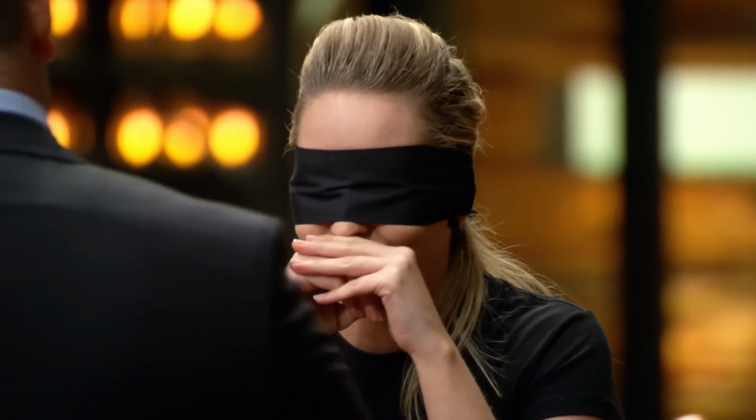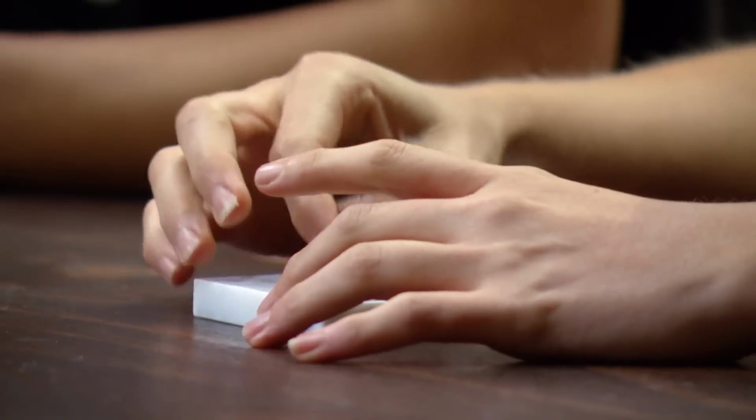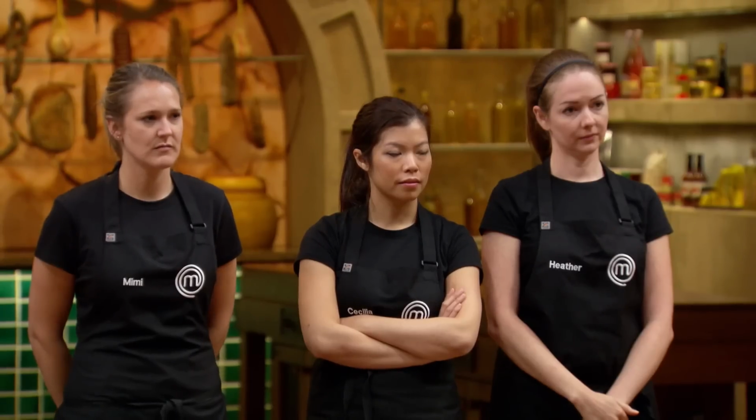Elise. I'm so stressed out right now. The cooks in round 2 are such tough competition. I do not want to join them. Whatever this cube is, I have to get it right.